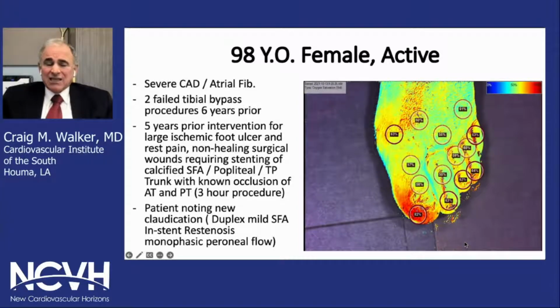She still had non-healing surgical wounds from the distal bypasses. And so I treated her with stenting of the calcified superficial femoral artery, popliteal artery, and TP trunk, and she had no occlusion of the anterior tibial and posterior tibial. This was an extraordinarily difficult procedure, taking approximately 3 hours to perform. She had done very well for 5 years, and at age 98, she came back again, still mentally vibrant, doing well. And she told me that she was noting some claudication.